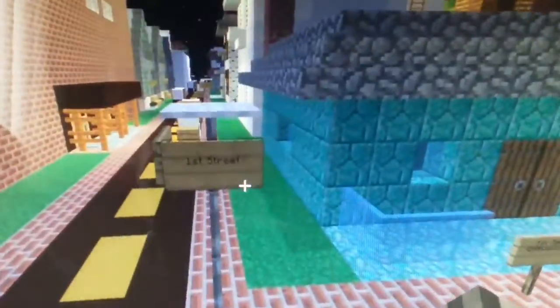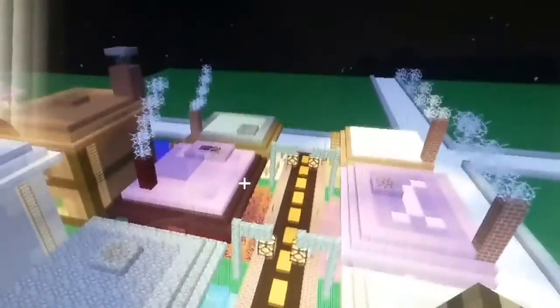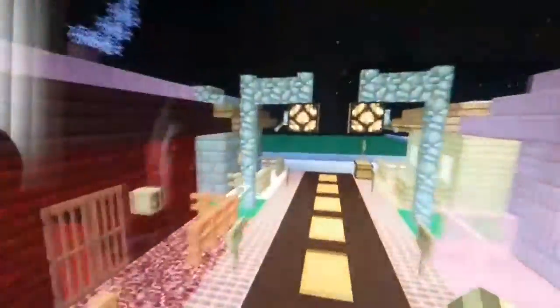So basically these are Main Street, not Main Street. These are First Street houses, right? Yeah, this is First Street. It's not that big. I mean, we never go on this.